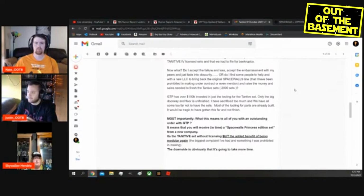Or do I find some people to help, and with a new LLC bring back the original Space Walls line that I have been prohibited in making under contract or even mention, and raise the money and sales needed to finish the Tantive sets? Really important: raise the money and sales needed to finish the Tantive sets.